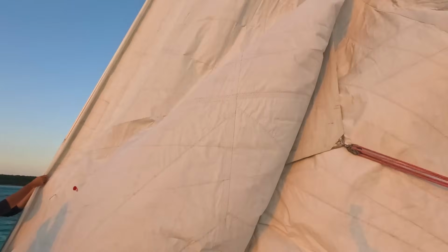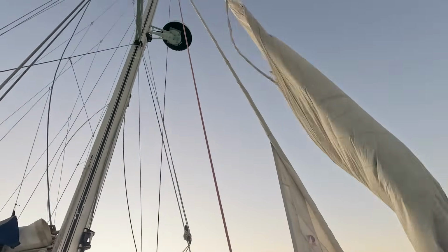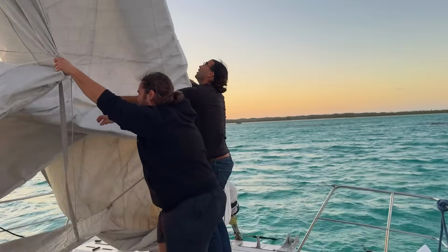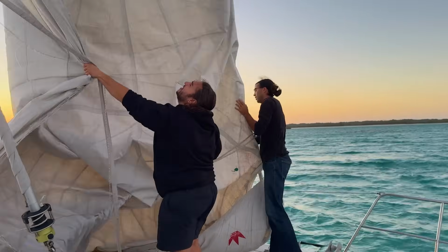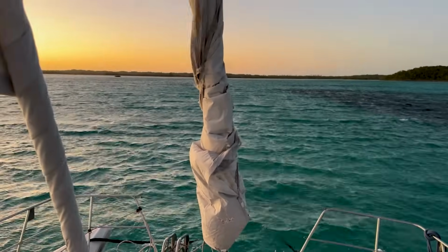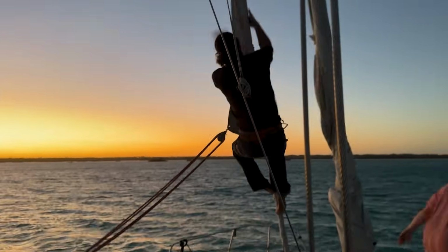Do you see how it's wrapped around one time? I think they're just trying to unwrap it because it's like rolled a couple times at the top. We ended up hoisting Hunter up the mast to untangle the halyard, which wrapped around the furler.